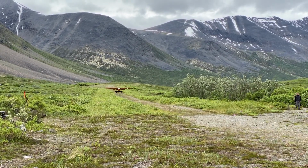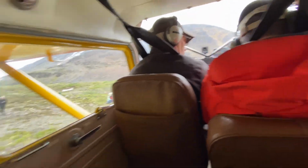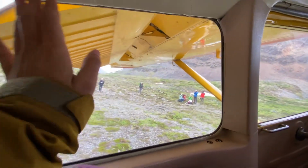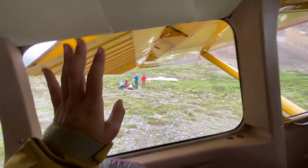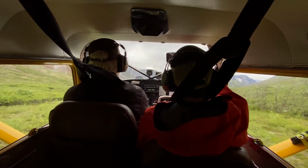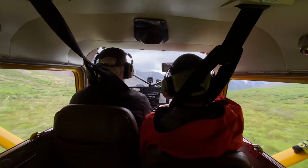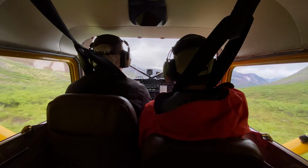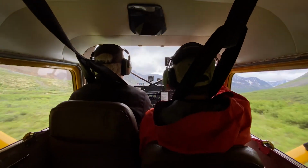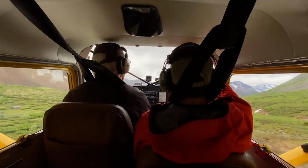We had to mix up some of our groups to lighten the load of the other plane. I left on the second flight out with one other person in our group. The flight back to McCarthy took 20 minutes. The views were absolutely amazing, but the weather continued to get worse.